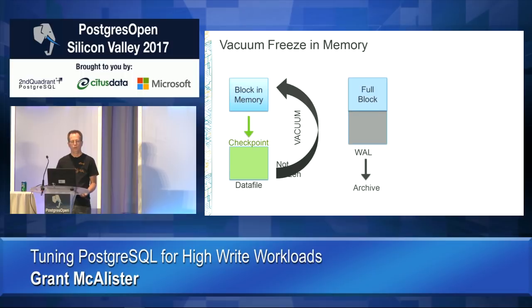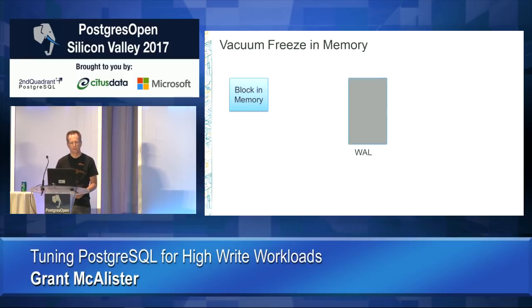So at some point you're going to have to vacuum that, right? So when the vacuum actually runs, it's going to pull that block back in, could be from cache, might be from disk, right? And then it's going to vacuum it and then eject it. And when it does that, you're going to get a full page into the WAL stream again, right? So this is going to, again, be very expensive. And you have to re-checkpoint that page, right? So you ended up writing the page twice through checkpoint, twice through the WAL stream, right? And you had to read it. So this is very expensive.